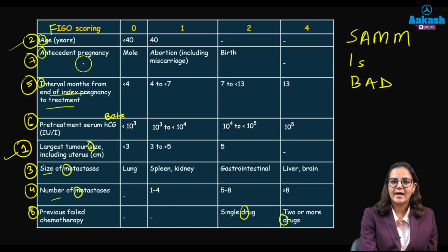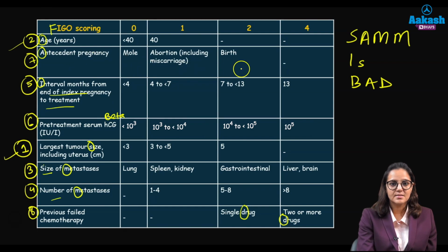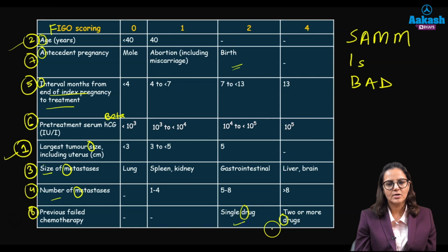A is what was the antecedent pregnancy. Was it a molar pregnancy, abortion or previous live birth? Highest risk is when the patient had a previous live birth. And after that, the last is previous failed chemotherapy, if it was a single drug or if it was a multiple drug.